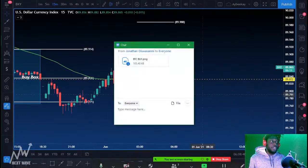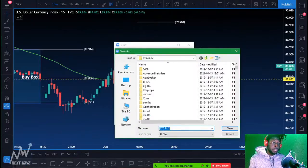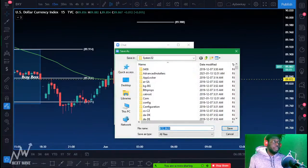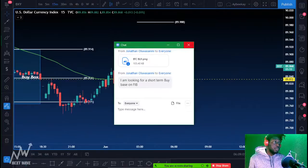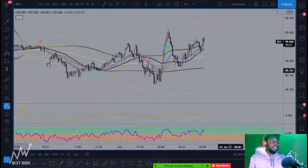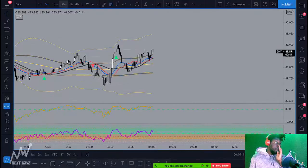Let me see what we have here. Okay, well, never mind. There we go. For short-term buying based on the fib, if you could send that to me on Telegram, then I'll be able to see it better.